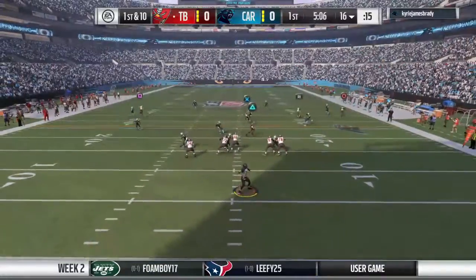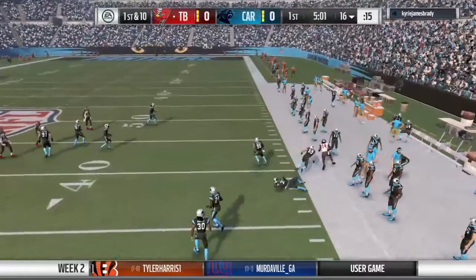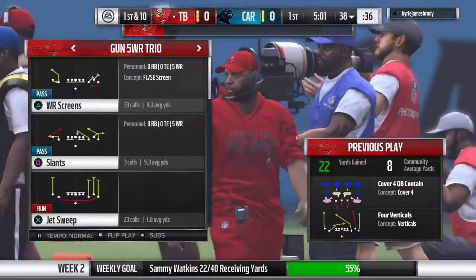Jameis now on 1st down. And he's got his receiver. That's Sammy Watkins. Give him 22 on that one. And the Buccaneers are going to have a 1st down.